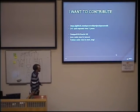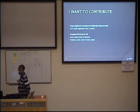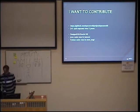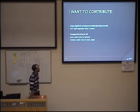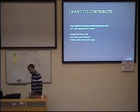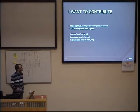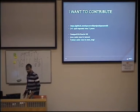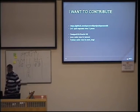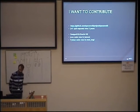Well, there's a way to contribute to Spacewalk. Let's say you are a Debian enthusiast and you want Spacewalk to support Debian. We are on GitHub for the past 2 years. Over these past 2 years, we had 347 pull requests from the community, not from internal developers at Red Hat. So this means one pull request every 2.5 days, which is quite a nice number, at least for me.